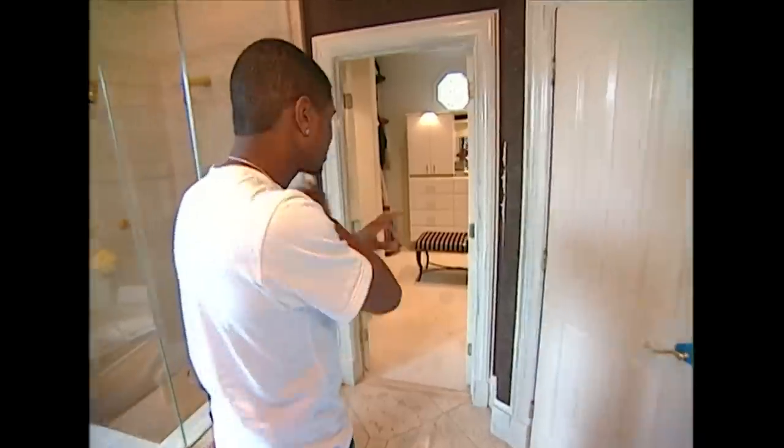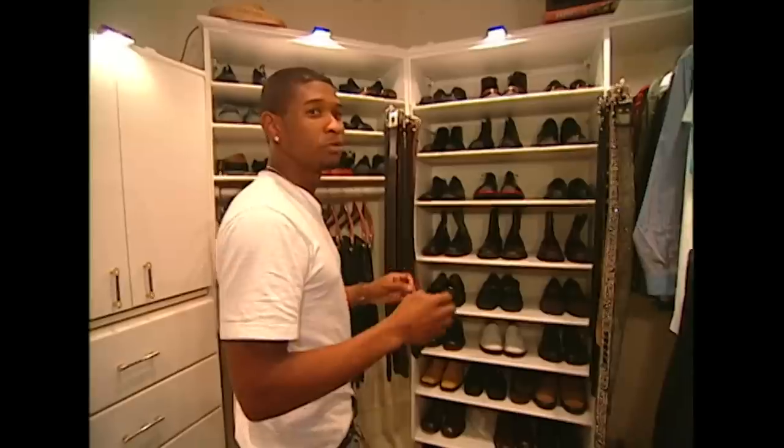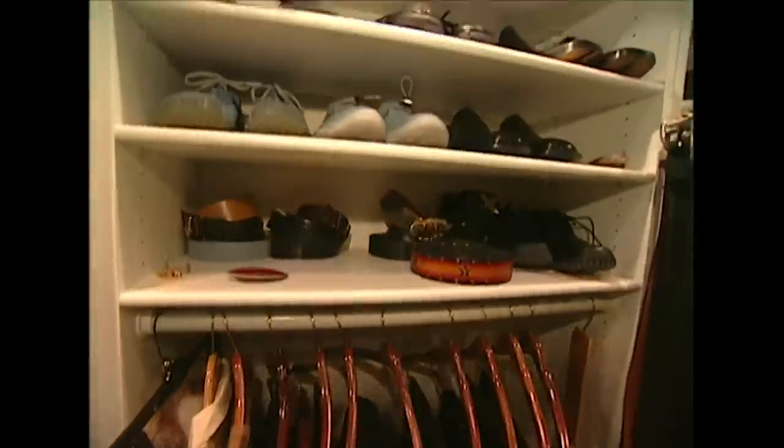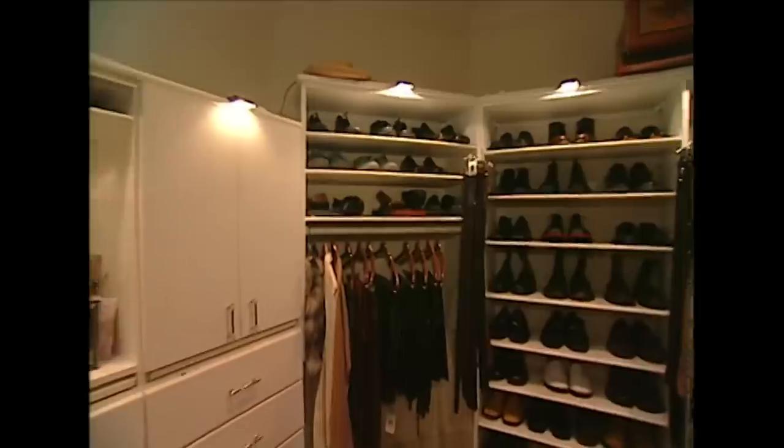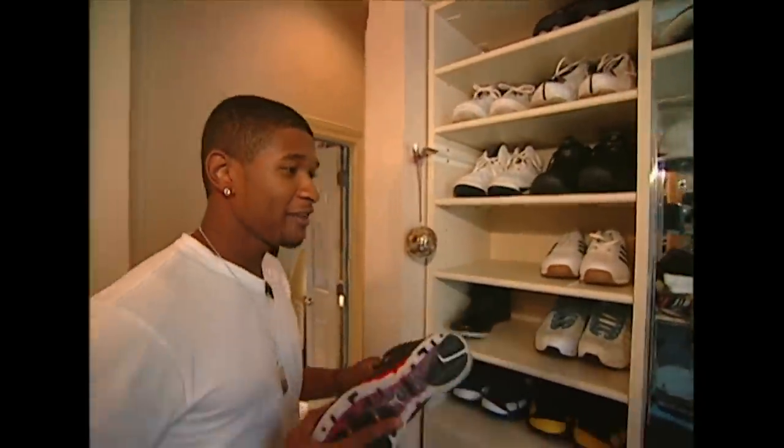This closet over here is just specifically for my suits and more dressy attire. It's very bourgeois in here. I'd say I've collected over 2,000 pairs of shoes. I don't dress up that much. I don't want to dress down. That's where I keep all of my tennis shoes. I collect like mad Jordans. I have every Jordan ever.